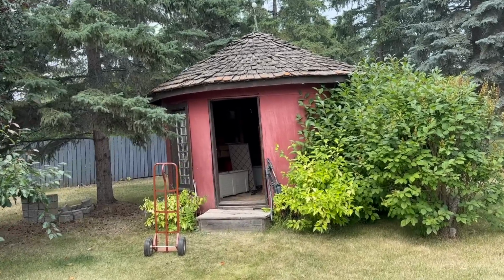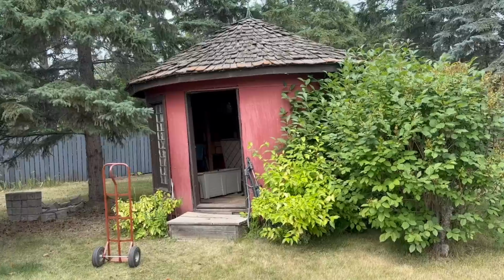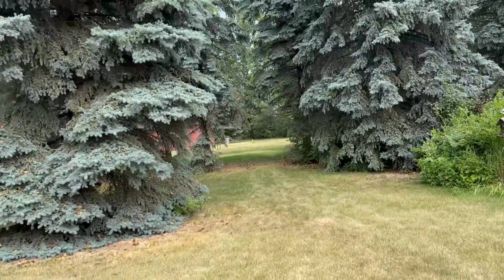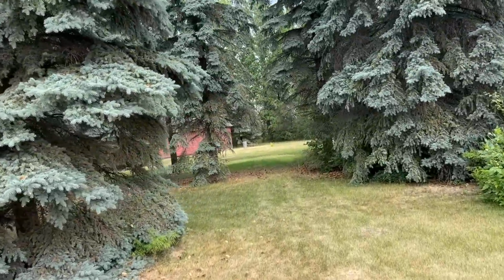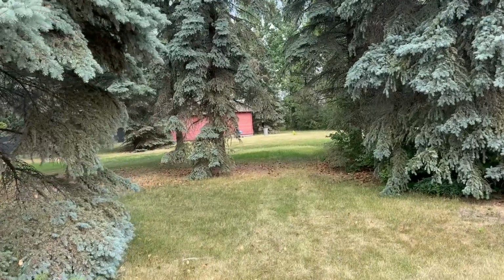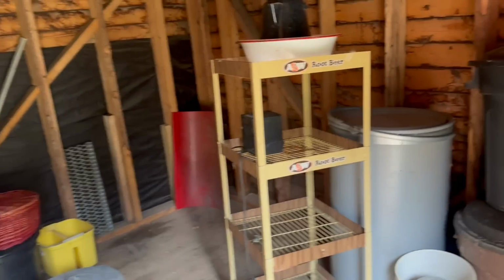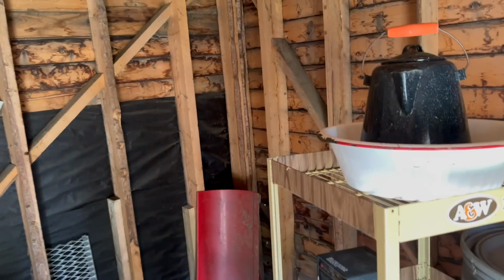While I'm waiting on them to settle down and hopefully not sting me, I'm gonna go wander back to this other building and see if there's anything worth salvaging out of it. Right, I forgot about this A&W shelf back here. Enamelware. Not a whole lot.